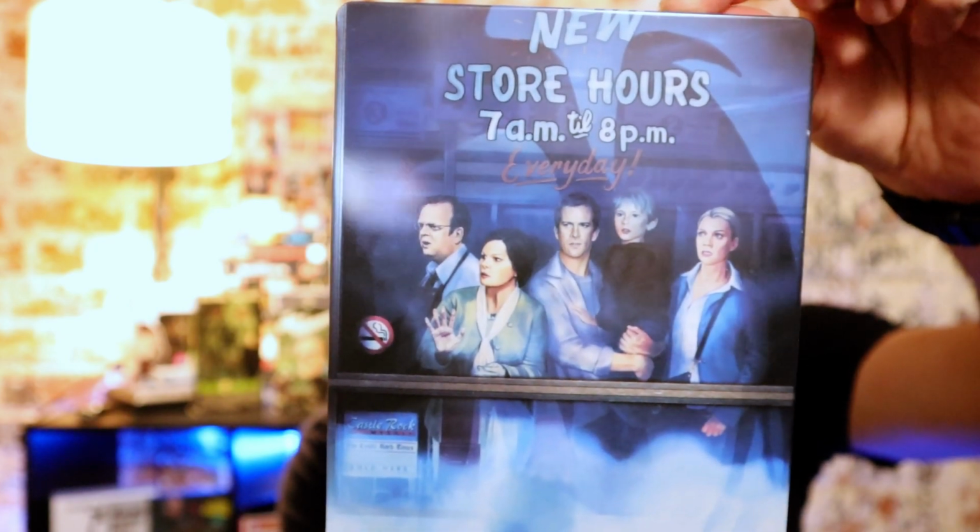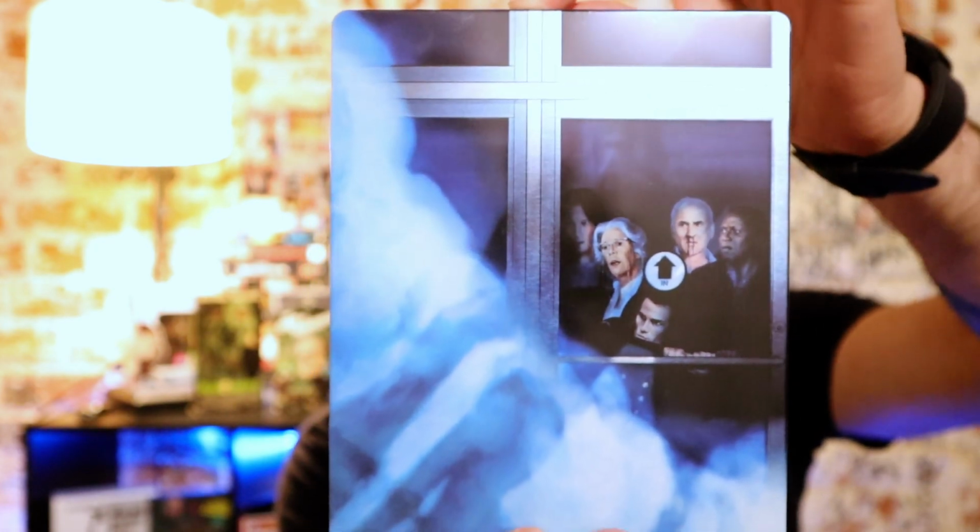I really do like that, which is what the menu art is. So I like that they incorporated that on the original thing and in the menu stuff, even if you get the Steelbook. But there is the front, there's the back. I'll show you the whole thing.